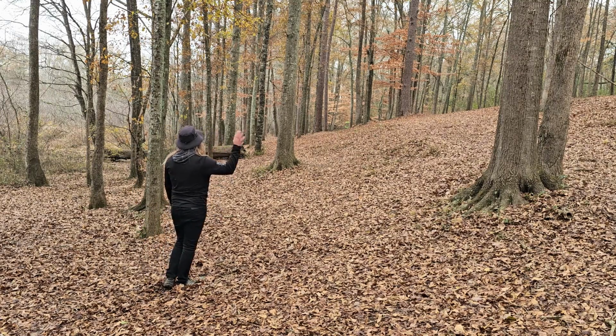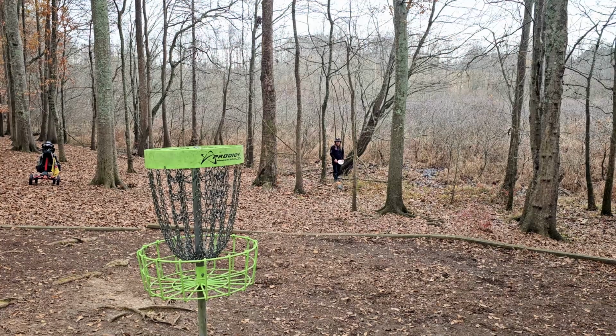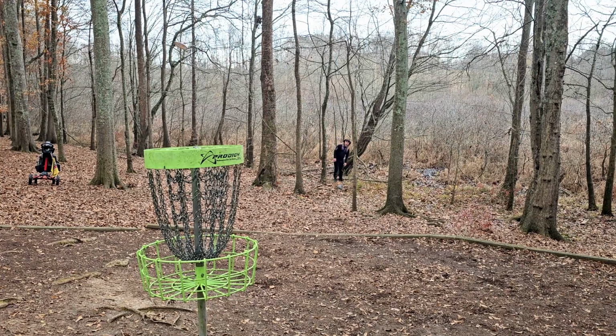Oh, so our Scepter did end up down here in the squish. Now we do have an outside chance to knock down this 3, probably about 55 feet uphill. Oh, it was kind of weak.